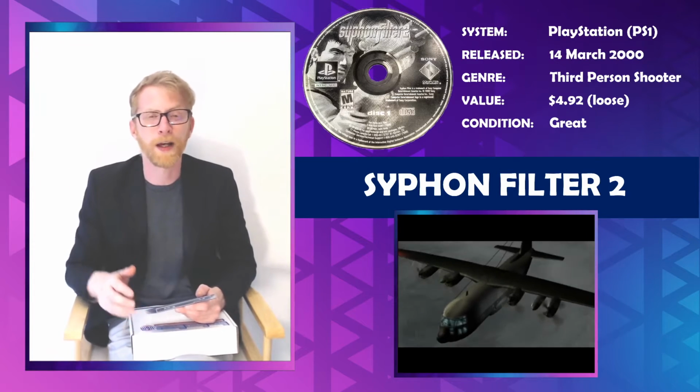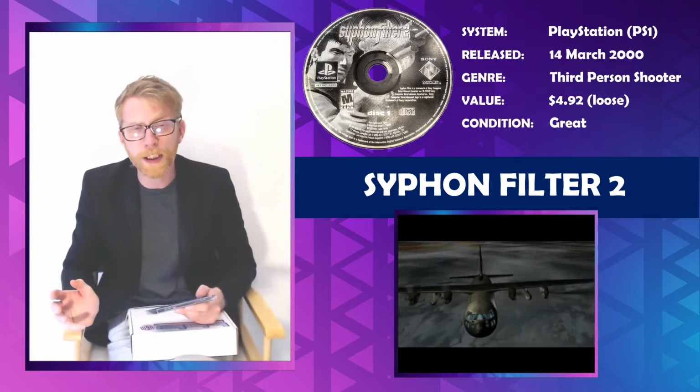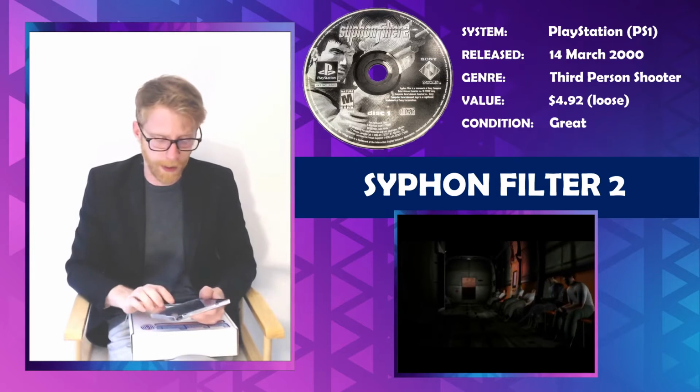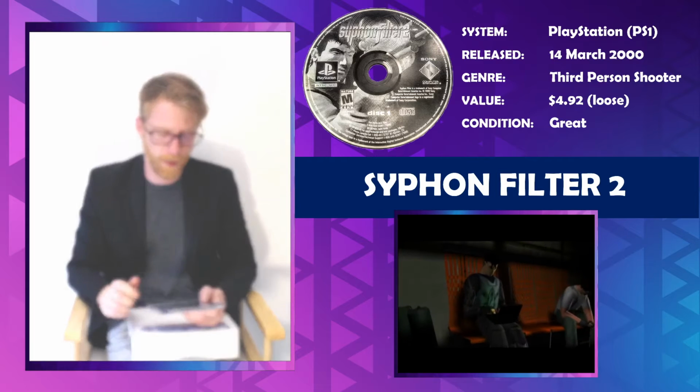I want to keep track of the condition of the game, to give you, a collector, a sense of whether or not you're going to receive games that are totally roached, or games that are of collector quality. I certainly don't have any concerns with this one. I think it'll work just fine on my console.